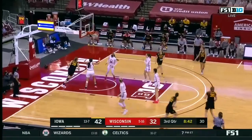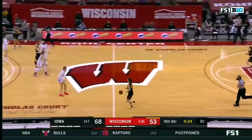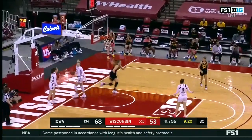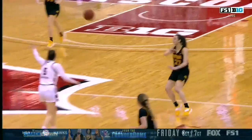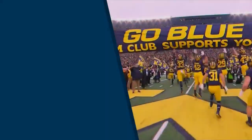Clark, interior feed, that's too deep, that's too easy for Czinano. Having herself a day. A much-needed basket in the scoring drought of the Badgers. Position of Clark's head and eyes. They are always up, looking down the floor.